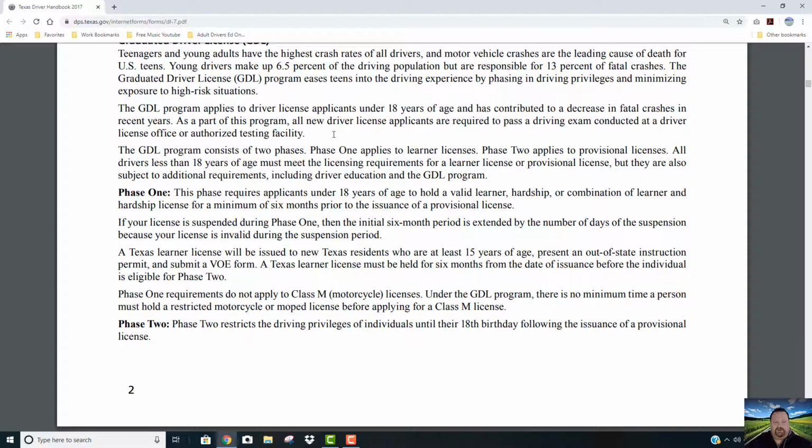As part of this program, all new driver's license applicants are required to pass a driving exam conducted at a driver license office or authorized testing facility. All Ages Driving School is an authorized testing facility. So if you want to take your road test, take it with us.